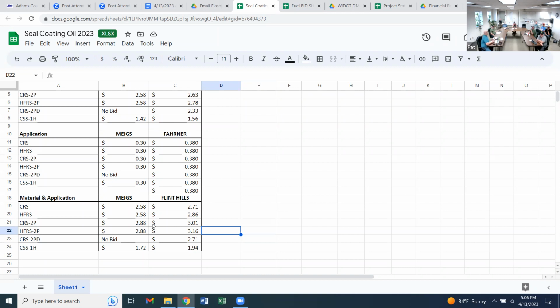When you look at those, the oils that we use, Miggs is low by quite a bit. In seal coating bidding standards, that's a huge separation. So yeah. Not quite sure why or how, but nonetheless, our costs for seal coating oil that we typically use is this one here, CRS 2P, would be 2.88 a gallon. And so we can see considerably less than $3.